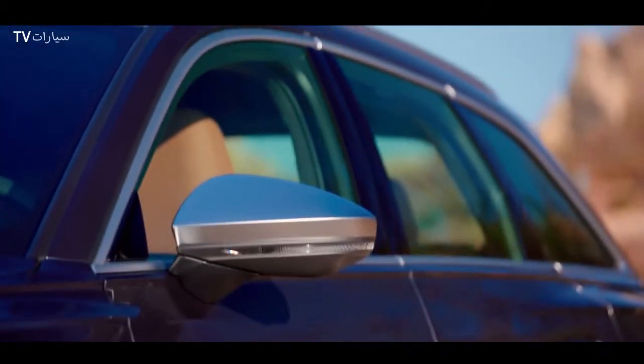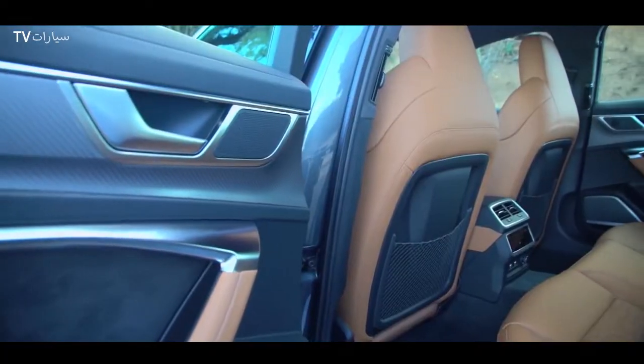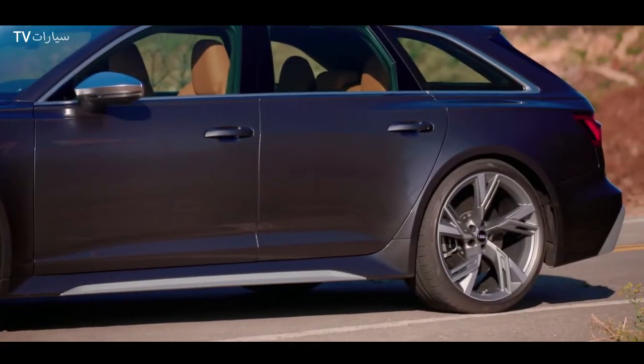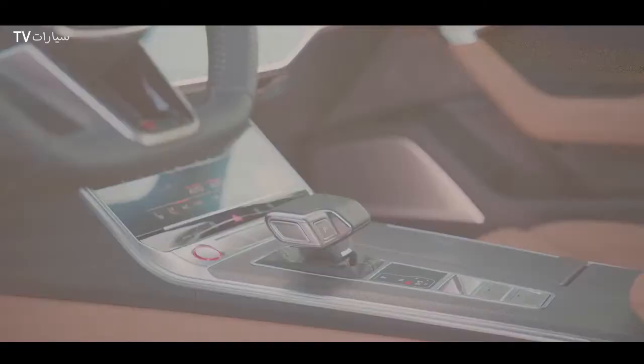It features efficiency elements in the form of the mild hybrid system with a 48-volt main electrical system and the cylinder-on-demand system that switches off 4 cylinders in operating situations that demand less output. Power is transmitted to the Quattro permanent all-wheel drive via the standard 8-speed Tiptronic with faster gear changing. The wheel-selective torque control and the optional Quattro Sport differential optimize traction, stability and dynamics.